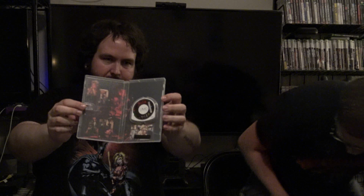Next couple things I got are UMD videos for PSP. This one, which is still factory sealed, is Dark Water. I've never seen any PSP movies, so I thought that was pretty cool. Got the Terminator, and these are what they look like. They look like a PSP game, if you guys have never seen one. Yeah, I think they're pretty cool looking. They're full feature films, so it's pretty cool.